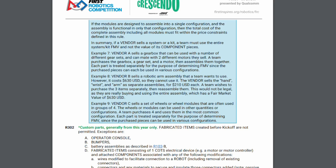Example 7. Vendor A sells a gearbox that can be used with a number of different gear sets and can mate with 2 different motors they sell. A team purchases the gearbox, a gear set, and a motor, then assembles them together. Each part is treated separately for the purposes of determining fair market value, since the purchased pieces can each be used in various configurations.